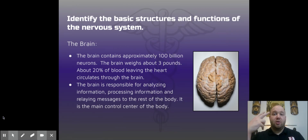All right, welcome to part two of standard two, and we're moving on with anatomy. We just got done with the neurons, moving on to the brain.